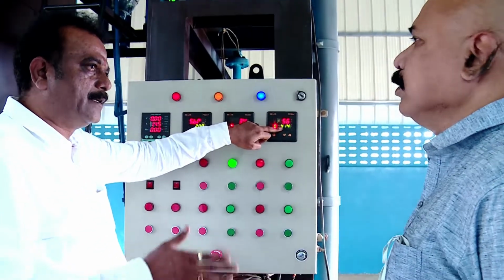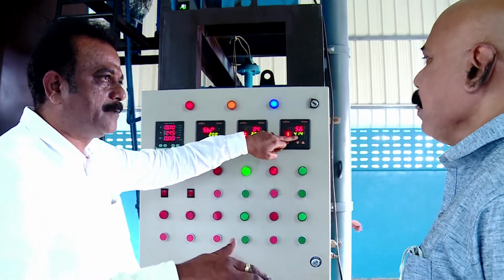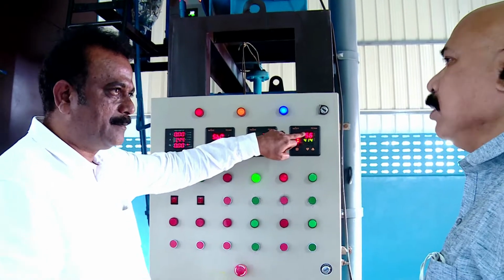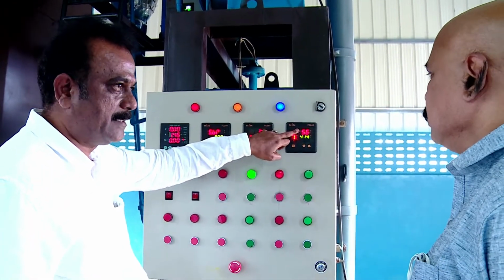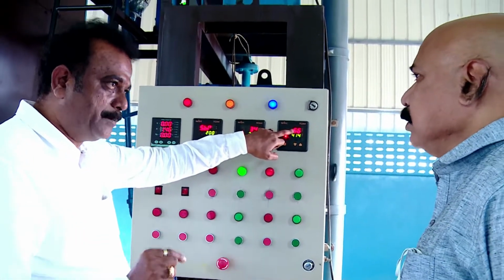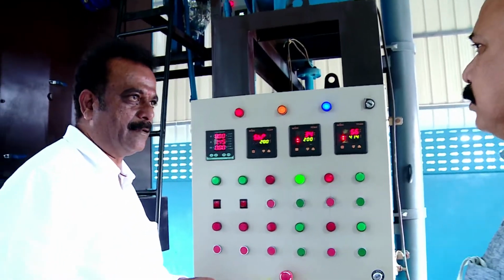So when we are switching off the heater, what will be the temperature? We can reach up to 400, 450 degrees centigrade. Now it is not on, so the present bottom temperature inside is 56 degrees Celsius. But it is not exact, because it is the heating element temperature. Generally, the chamber temperature minus 50 will be there.